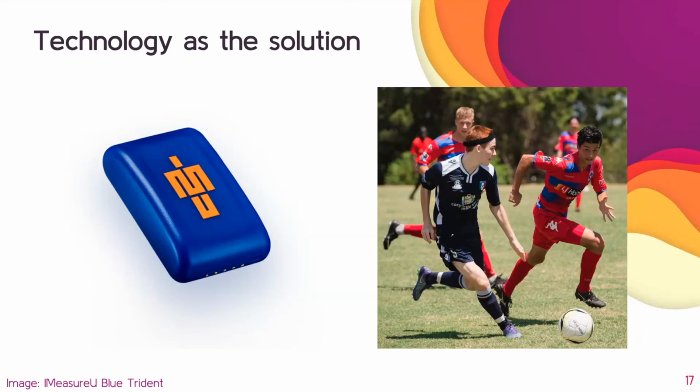This technology combines accelerometers, gyroscopes, and magnetometers, which measure acceleration, angular velocity, and magnetic field, and that allows them to give information about the orientation of the sensor at a really high capture frequency. So at any point in time, we can know what direction the sensor is pointing, and we can run that information through some algorithms and get a really good understanding about when players are turning their head, how big those head turns are, how often they're happening, all those sorts of things.